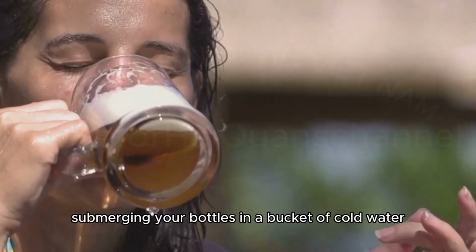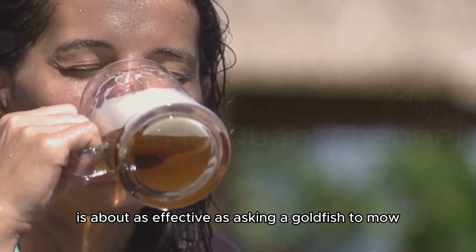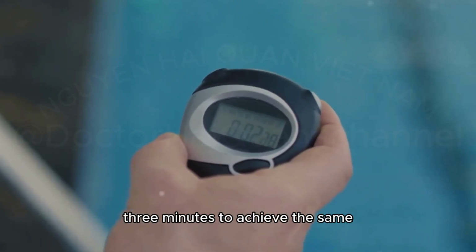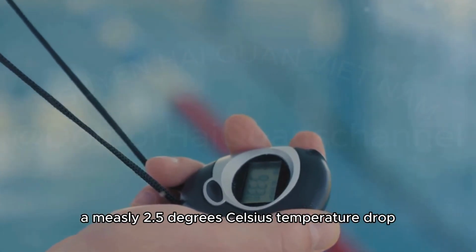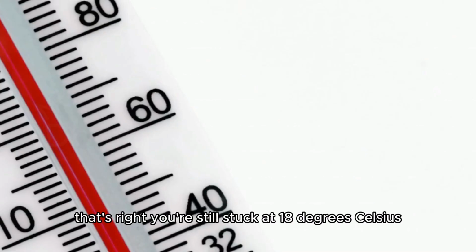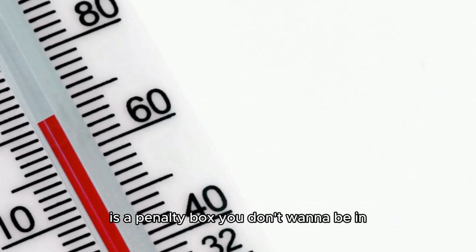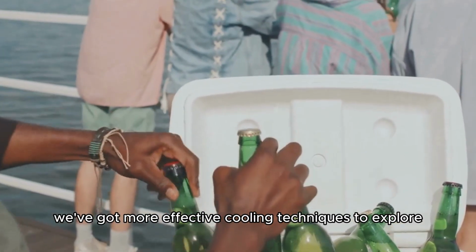Turns out simply submerging your bottles in a bucket of cold water is about as effective as asking a goldfish to mow the lawn. It takes the same amount of time, 3 minutes, to achieve the same disappointing result as the running tap method, a measly 2.5 degrees Celsius temperature drop. That's right, you're still stuck at 18 degrees Celsius, which in the world of refreshing beverages is a penalty box you don't want to be in. So ditch the bucket, my friends. We've got more effective cooling techniques to explore.